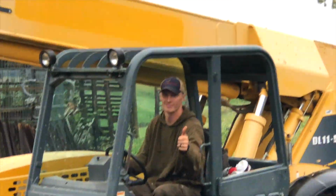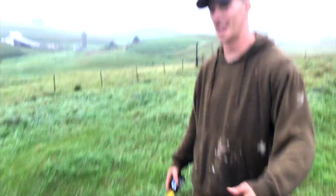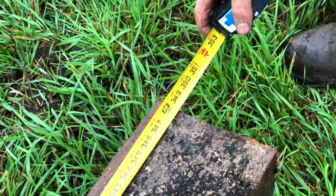So we just got our first beam out. It was scarf jointed in the middle. That thing went the whole length of the barn, and so we cut it right at the scarf. We're gonna get two nice long beams. We're gonna find out how long it is. Haven't even measured yet. It's a 35-foot tape. I'd love to see it run out. We're still going. 29 feet, that ain't bad. I like it.